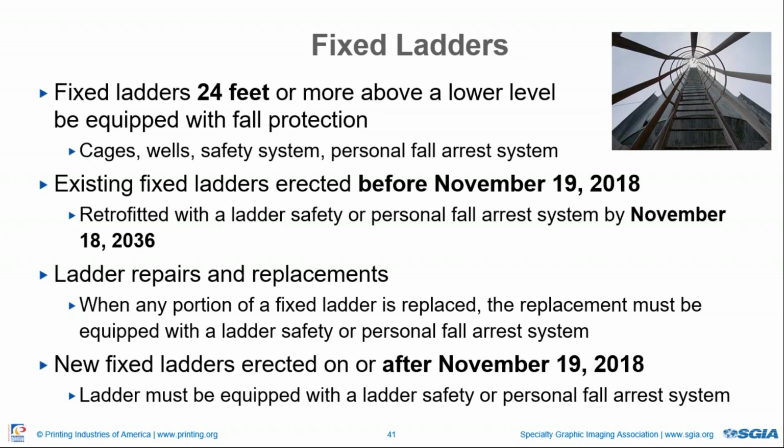So what they've done is they're now requiring, for new ladders that are installed, and again, the dates are important here because we're quickly coming up on the date. The first date we need to pay attention to is November 19th of 2018. Any ladder installed after November 19th of 2018 is considered a new ladder, and it's not allowed to have a cage system. Basically, what that means is that new ladders must have either a ladder safety system or personal fall arrest system associated with it. Those are those installed after November 19th, 2018.